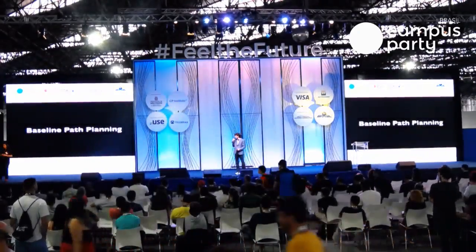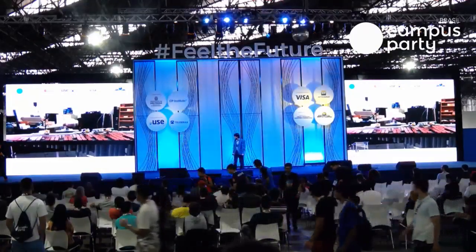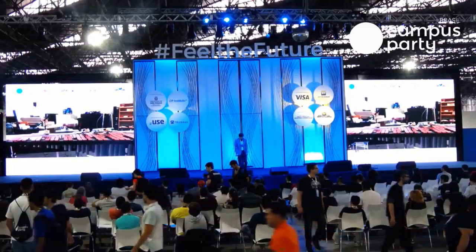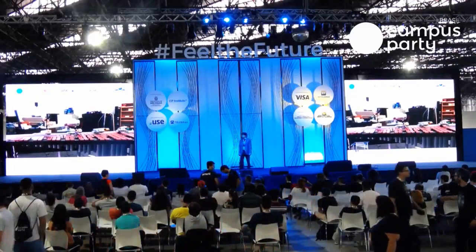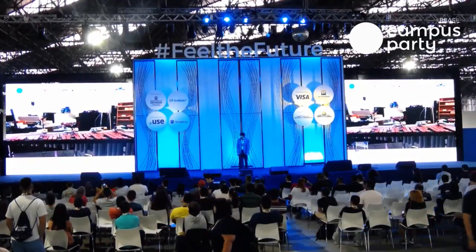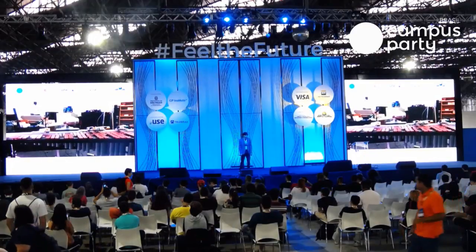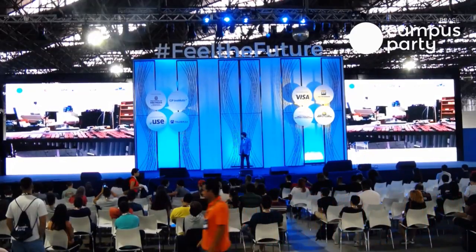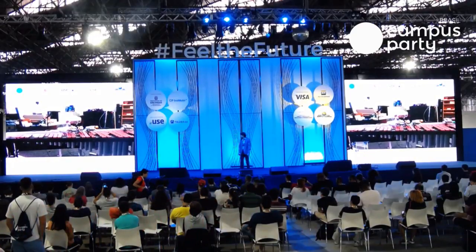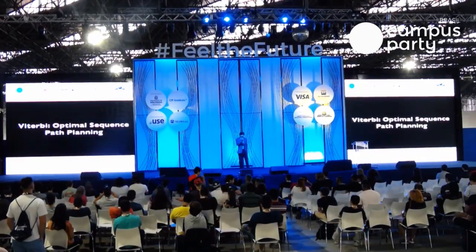So this first part is with very little planning. And here's with path planning.